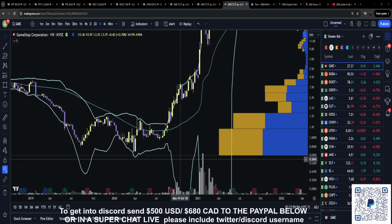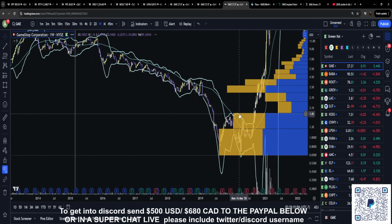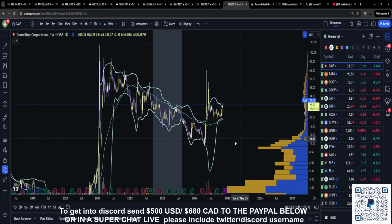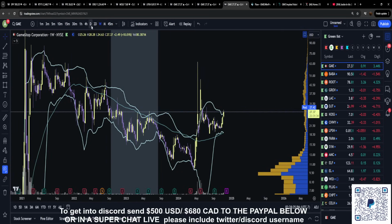The answer is no. There was no weekly lower Bollinger Band cross with the 50. This just occurred. Okay? But don't get your hopes down yet. Because this is where I'm going to start showing you some other things. Let's go to the daily.